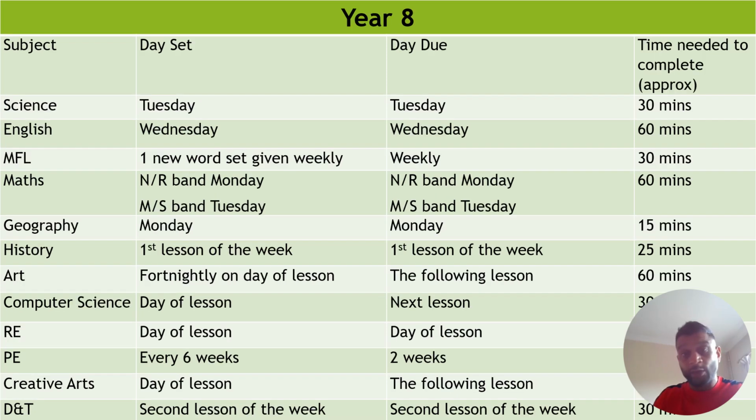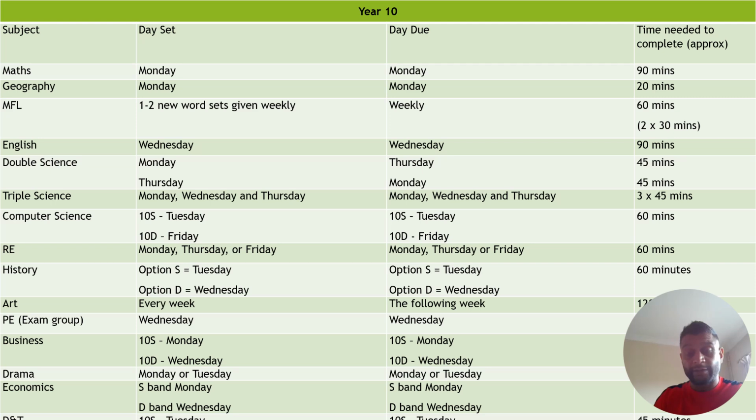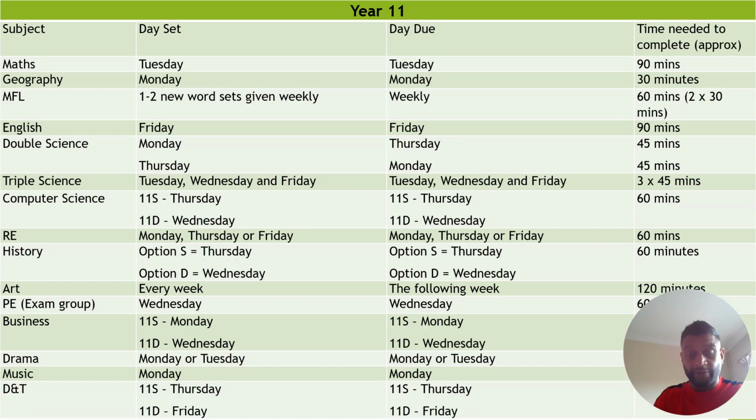The year 8 homework plan looks like this. The year 9 one will look like this. Year 10 and year 11.